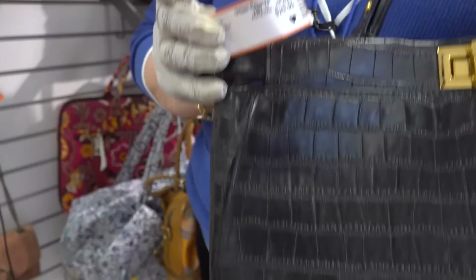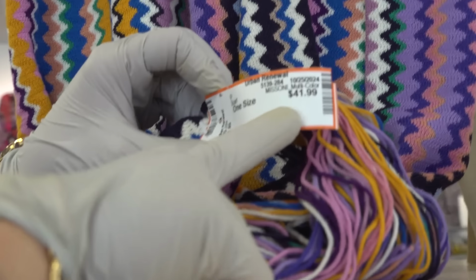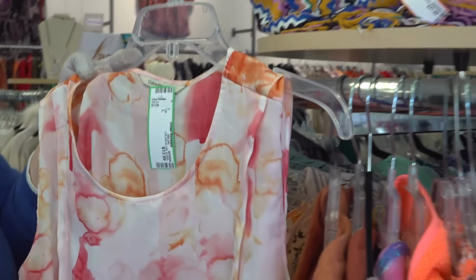Those are your big winners. This is a $150 bag. The price is very low. That's a steal at $13.99.